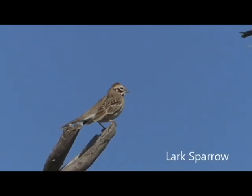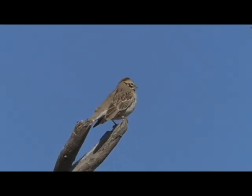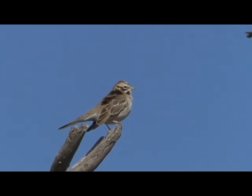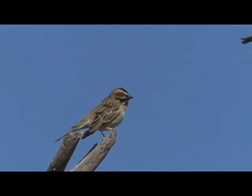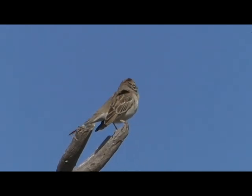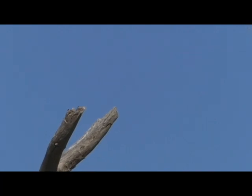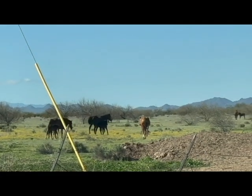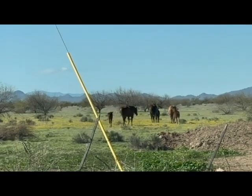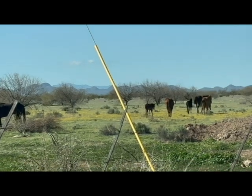And here we have a gorgeous lark sparrow. The field diagnostic for lark sparrow is that it has every sparrow field mark. And there he goes. So I made a stop just to take a look at these horses up here. A couple youngsters.